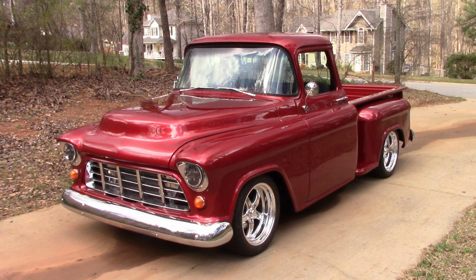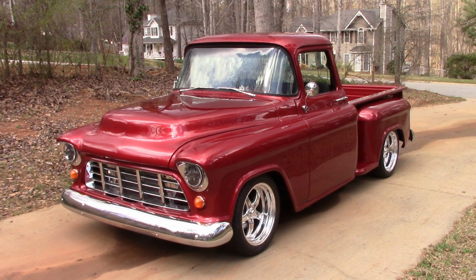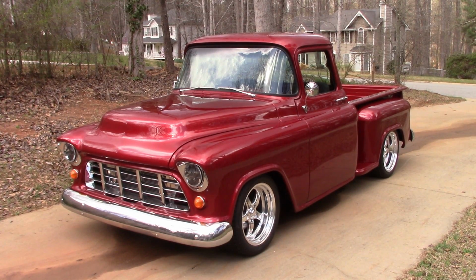So I'm going to do a walk around and try to show you some of the work that's been done and some of the details. The truck is not completely done yet. There's still a few details that need to be addressed, and there's still some cleaning that needs to be done. So you might see some little buffing compound or something on it, but trust me, it's a really, really sharp looking truck.